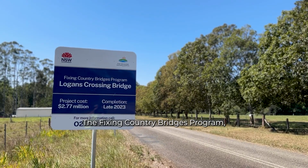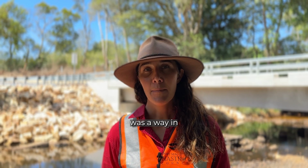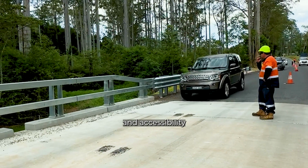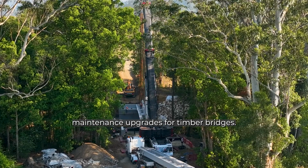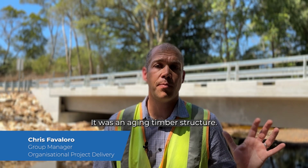community. The Fixing Country Bridges program, which came in from the New South Wales government, was a way of enabling us to assist our community to ensure safety and accessibility through fixing old timber bridges requiring maintenance upgrades. The replacement of the Logan's Crossing bridge upgrade was identified. It was an ageing timber structure.